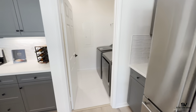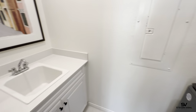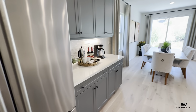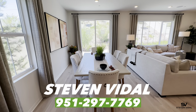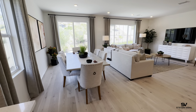And then here is the laundry room. It doesn't come with the washer and dryer, and here with the sink, that's typically an upgrade. It's about $1,000 to add a sink, give or take, depending on the community. I do recommend putting a sink in the laundry room. It's nice, it's convenient to have.